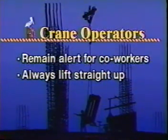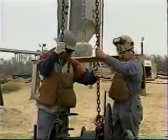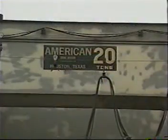Always lift straight up before moving the load. This will minimize a possible load swing. In lifting operations, always check the condition and capacity of the lifting equipment and rigging before attempting to lift a load. Never exceed the capacity.